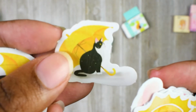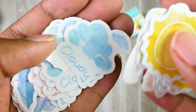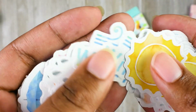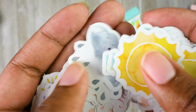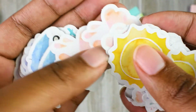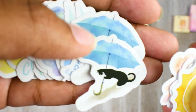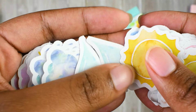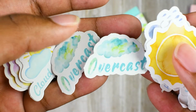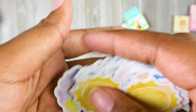But anyways, here's a cute cat sitting under an umbrella in the rain. That's adorable. You have cloudy, rainy, windy. These are so cute. Oh, look, a kawaii face rain cloud. Sunny. Some more rain, pastel rain clouds. Another cat posing on the umbrella. More cloudy, some raindrops here. More rain clouds. Yeah, I'm gonna need all of those. Just overcast, I need those too. Cloud clears. Oh, they really got you covered in this pack.